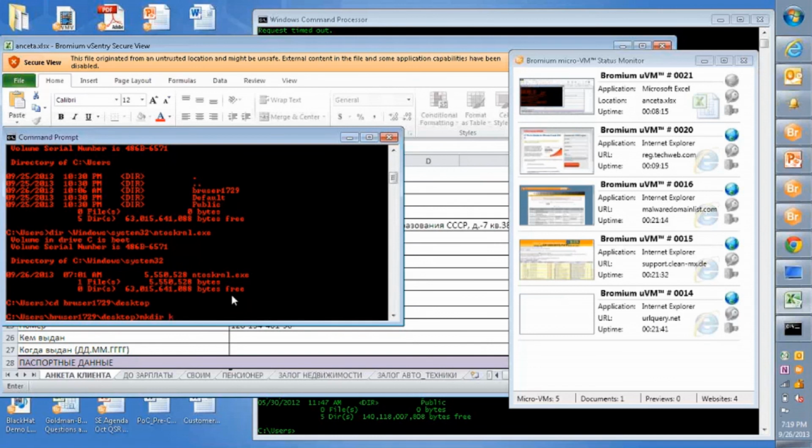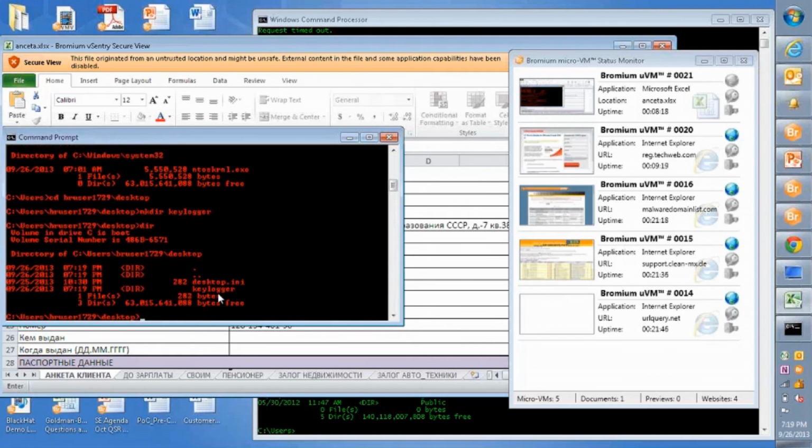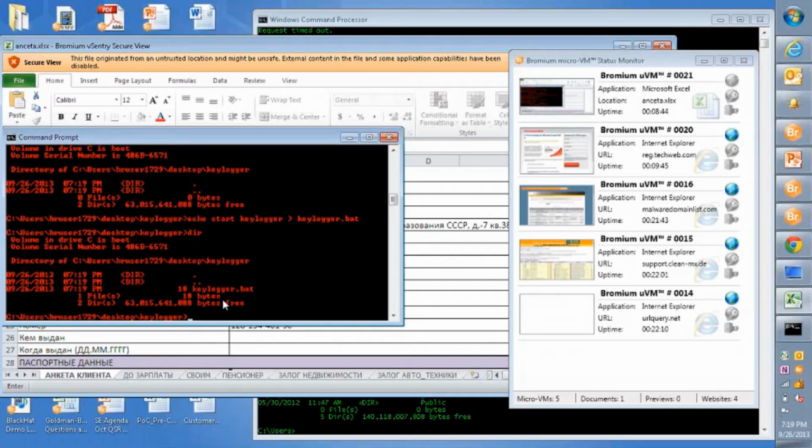So copy on write: if I cd back into that fake user's desktop, and I want to, for example, create a directory here called Keylogger. Why not, right? You can see here that there is a Keylogger directory. If I cd into that Keylogger directory and show you what's inside, there's nothing there. Okay. Now I'm going to go ahead and echo start Keylogger, and I'm going to dump that into keylogger.bat. So now you can see that there is a fake 18-byte keylogger inside of this micro VM.